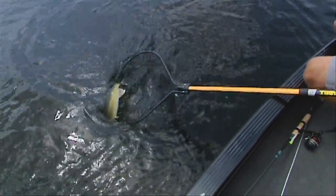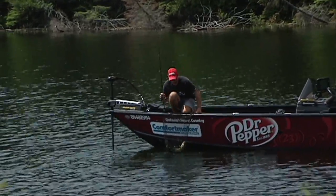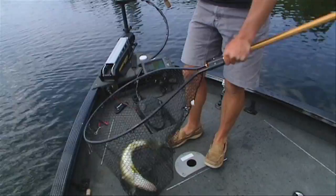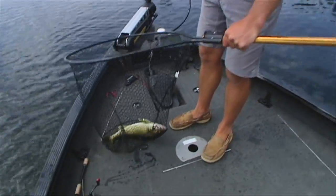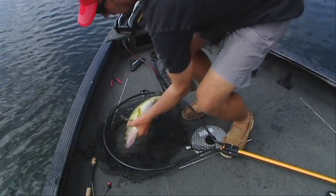This is the Frabill Conservation Series net, and they're a little bit more expensive, but they're nice and easy on the fish. They don't tear up their fins or, you know, rub their slime off or anything.